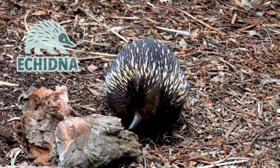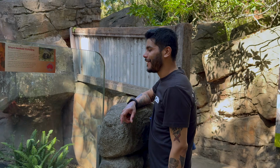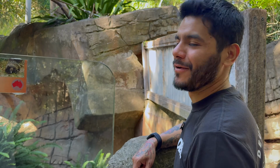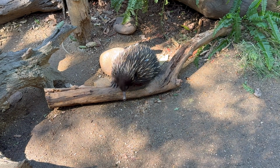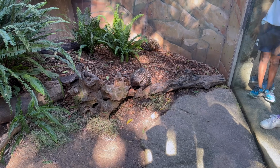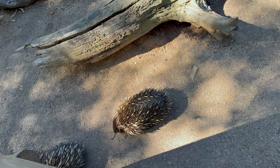The echidna is one of only 2 egg-laying mammals in the world, the other being the platypus. Just look how they walk, I mean, it's faster than I thought. They're so cute. It's covered in spines and equipped with a long, sticky tongue. Feeds mainly on ants and termites. Despite its small size, it's surprisingly tough and digs backwards into the ground when threatened, spines out. Speed and spikes, a defensive combo.